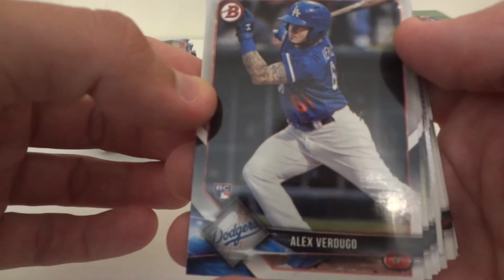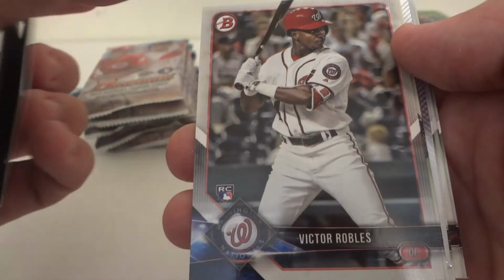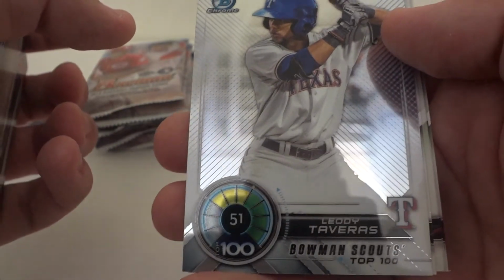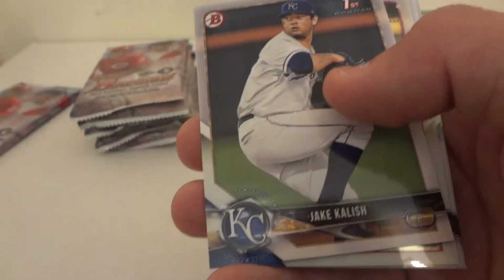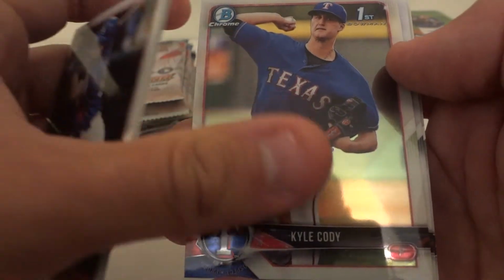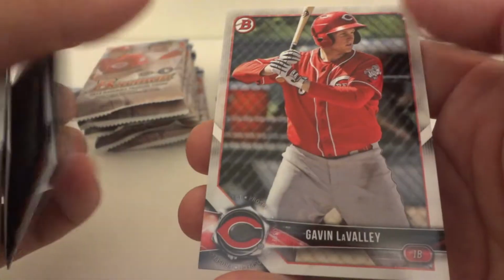All right, next up, Alex Verdugo, Max Fried, Victor Robles, big prospect for the Nats, Chris Sale. Another Bowman Scouts Top 100, Leody Taveras. So that's a good one. He's a nice guy. He signs almost everything that you have. Kyle Cody, Jo Adell, big time prospect for the Angels, Kevin Maitan. All right.